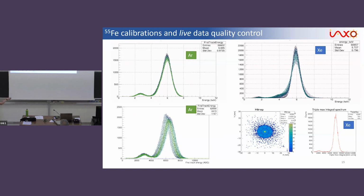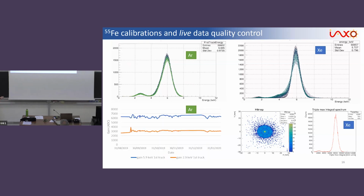If we take this and see where each of the peaks is and plot it against time, we see that our gain is relatively stable within 5%. So our detector is able to work in very stable conditions, even in summer or winter, independent of temperature, humidity, etc. This is the same plot, but for xenon.